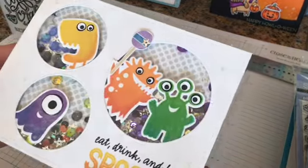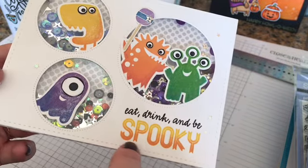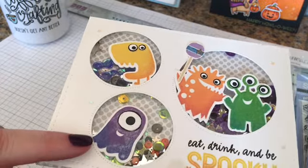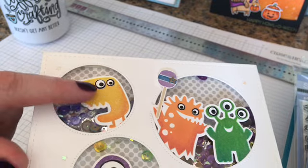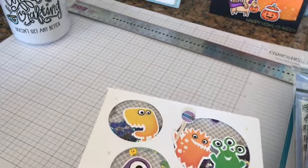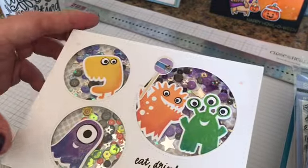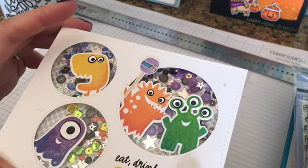Okay, so what I did is I took the pigment inks and I did a gradiated color on the sentiment, but also on all the little monsters. So I did like the lemon and tangerine, and I did them all 2-colored so they would turn out cute. And then I made it a shaker card, of course, and I did it the real shaker card way with the foam tape and all that, so it would make all the noise.